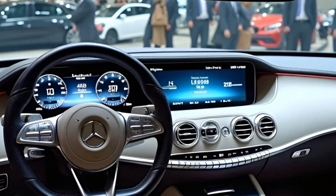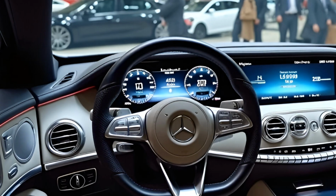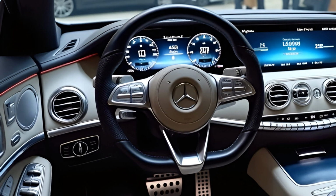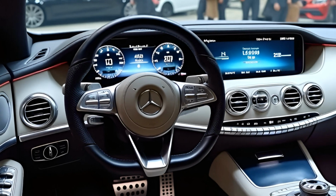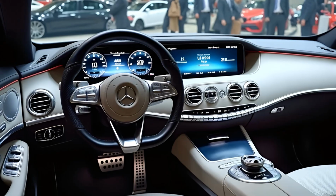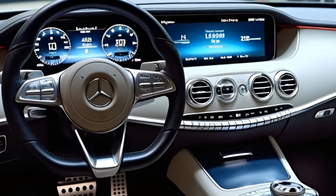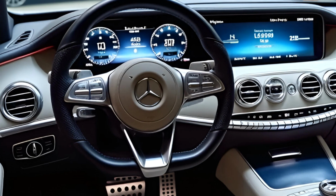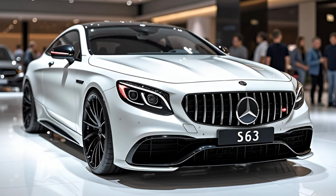The 2026 S63 AMG features the latest version of the Mercedes-AMG MBUX infotainment system, centered around a massive OLED touchscreen display that seamlessly blends into the dash. It supports voice commands, augmented reality navigation, and wireless Apple CarPlay and Android Auto. Behind the AMG steering wheel sits a customizable 12.3-inch digital driver's display with unique AMG graphics and performance telemetry.